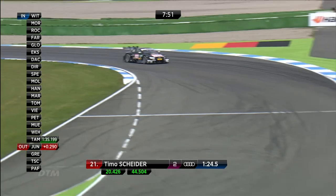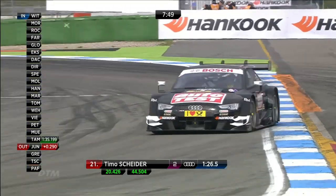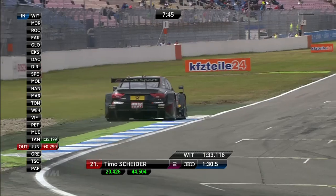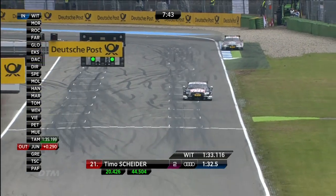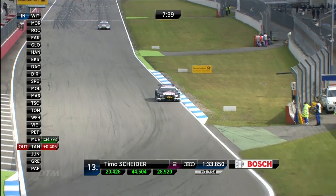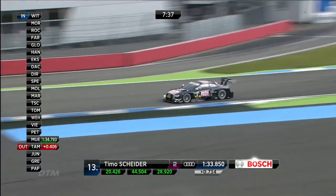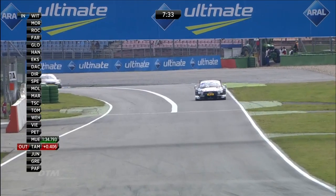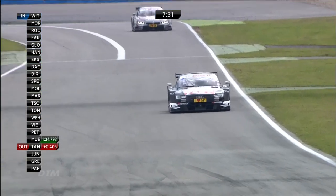Mike Rockenfeller, of course, Dave, is looking to become the first man since Timo Scheider to win back-to-back titles. It doesn't happen very often. No, and yes, that's very much in his quest, isn't it? Well, Scheider, 13th fastest at the moment, so Wittmann right at the top of the chart with a 1:33.116.